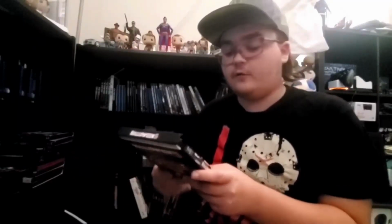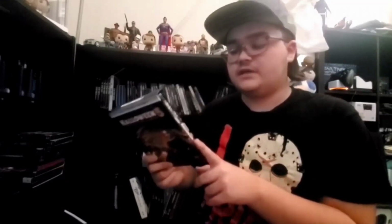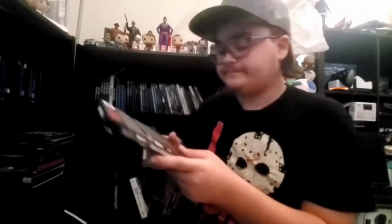And then finally, for the Halloween movies for now, we got Halloween 5: The Revenge of Michael Myers. Same thing as before with Halloween 4. Only 2 discs, the 4K and the Blu-ray. Both are the 4K transfers, and both come with the Dolby Atmos mix.